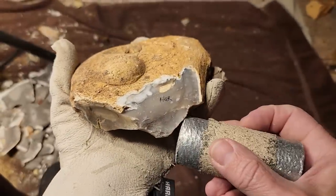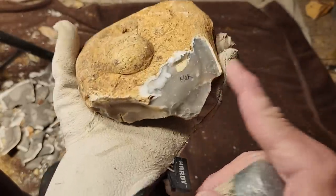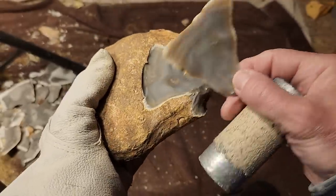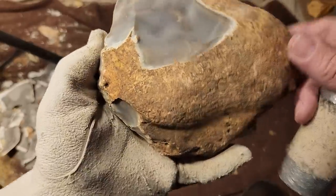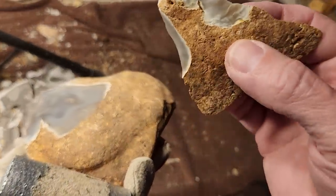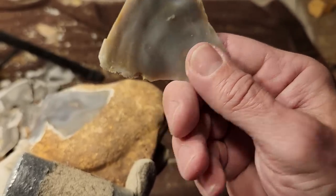Alright, so let's see, what do we got? I did some of this chipping the other day. It seems like it's high quality stuff. Oh yes, these skinning flakes will make good arrowheads. I hope. There's some incipient cracks in there, so it may or may not. Yeah, we'll see.